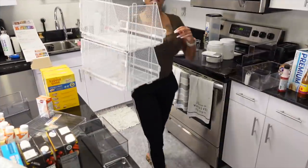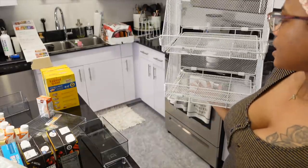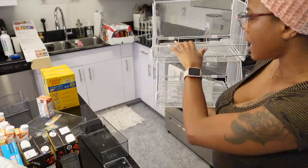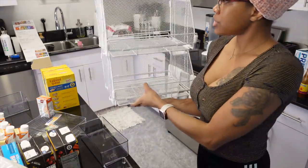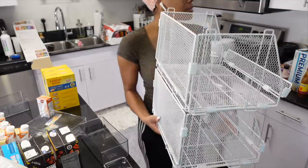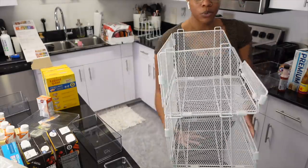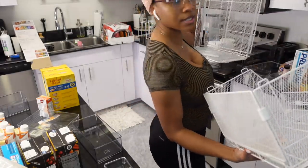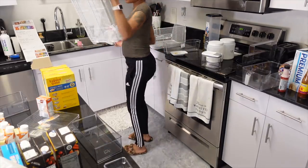So these are actually stackable. I originally had this in my last apartment for my cleaning supply, but it wasn't able to be stacked, so I just used one in my bathroom and one in the kitchen. I really wish I could stack these, but my pantry is not going to allow me to do that either. So I was thinking just putting one in the pantry for now and then putting the extra drinks and stuff in there instead of putting those heavy drinks on the door.